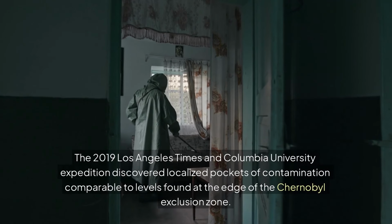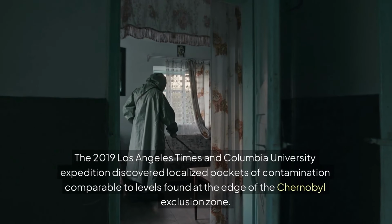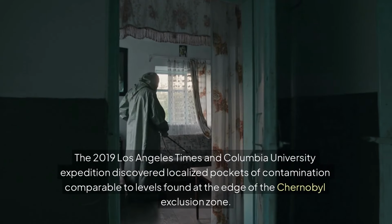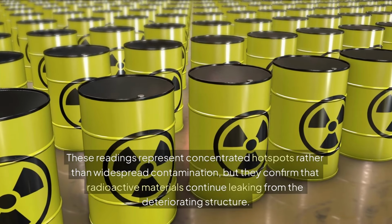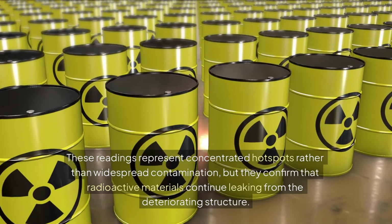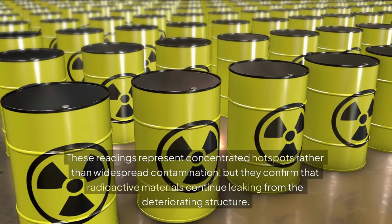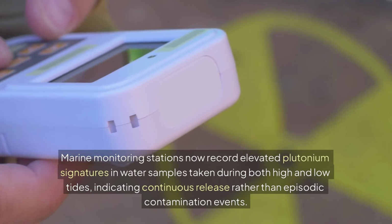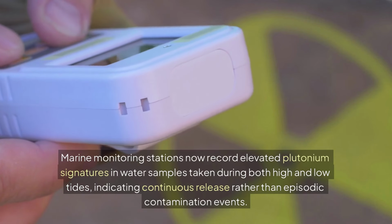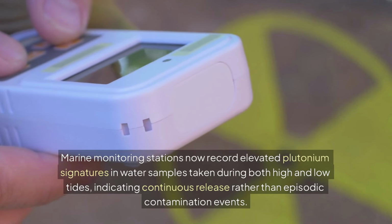The 2019 Los Angeles Times and Columbia University expedition discovered localized pockets of contamination comparable to levels found at the edge of the Chernobyl exclusion zone. These readings represent concentrated hotspots rather than widespread contamination, but they confirm that radioactive materials continue leaking from the deteriorating structure. Marine monitoring stations now record elevated plutonium signatures in water samples taken during both high and low tides, indicating continuous release rather than episodic contamination events.